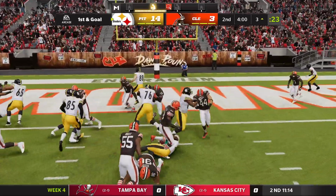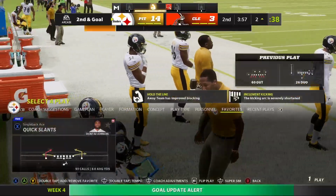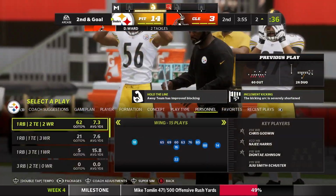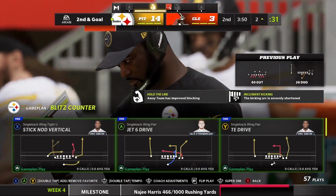Harris. Only a yard on the pickup there. 2nd and goal. Well, he did get a taste the previous week. He got into the end zone, trying his best to get there in this game. So far, he's been denied.